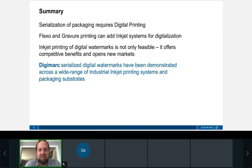Up at 600 DPI, 1200 DPI, one of our partners has done a lot of work there. You can really hide the code from the eye because the dot size gets so small. But even at 72 DPI and even lower, we seem to have success. But you're actually going to see some of the elements of the code.